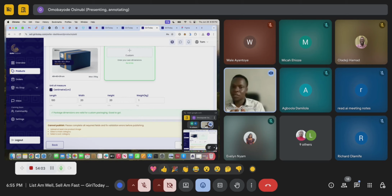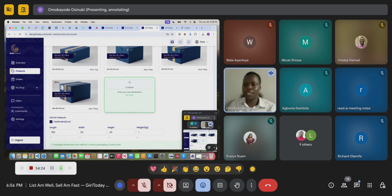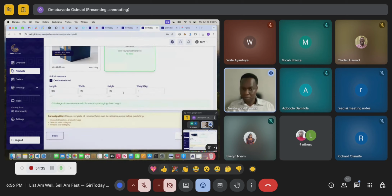So I hope this answers your questions. For the box dimension of your package, it's not by what if the user is buying 20? No, no. It's just per one. Can one of your artworks fit in this box? Can you fit box 1? Can you fit box 5? Can you fit box 6? If it cannot fit any of these boxes, maybe not because of the weight but because of the height, it's taller, then you can pick a custom dimension.